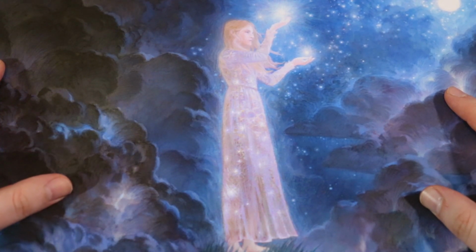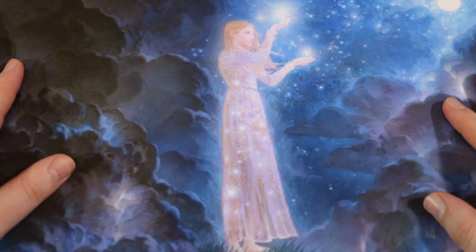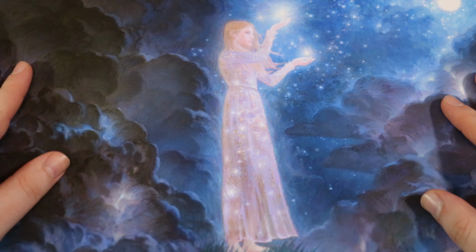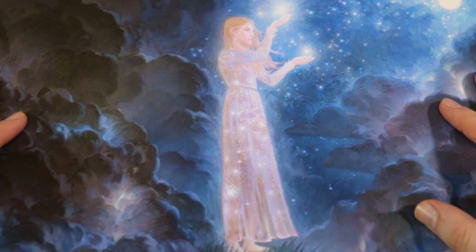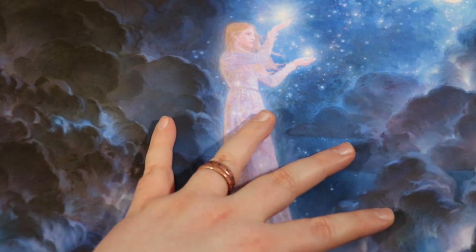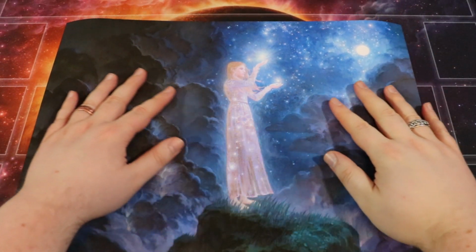It reminds me a lot of Rebecca Guay. If you're into Magic the Gathering and you like Rebecca Guay's artwork, Daria Klebnikova's artwork very much reminds me of that. But not just that. She's got her own style, and I really, really like it. That's why it's one of my favorite ones. I really like stylized stuff like this.